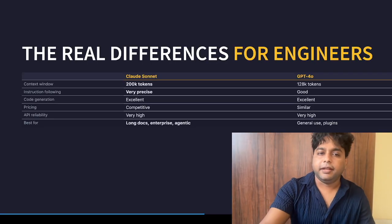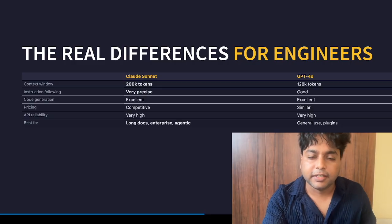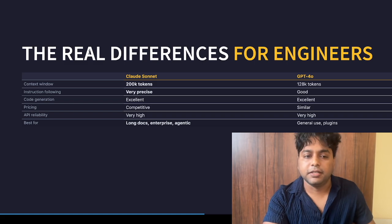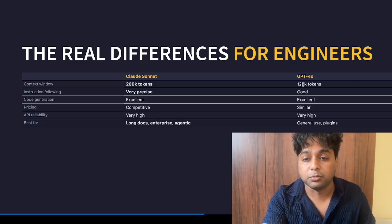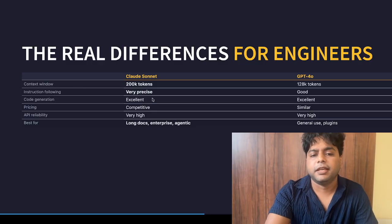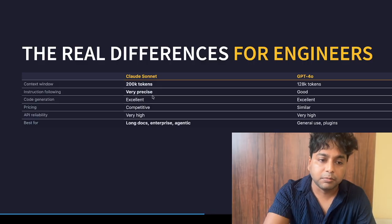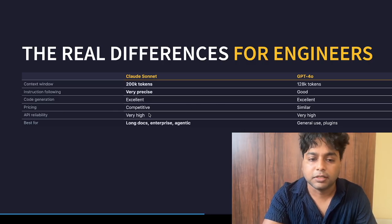Now let me be direct that this isn't a ChatGPT bash. ChatGPT 4 is excellent, ChatGPT 5 is also excellent, but there are some real differences that matter for engineers. First is the context window. For Claude Sonnet, the context window is 200k, whereas for GPT 4.0 it is 128k. So it is better in Claude Sonnet. And the instruction following is also very precise, and code generation is also excellent in case of Claude Sonnet if we compare with GPT. The pricing and API reliability are similar for both.